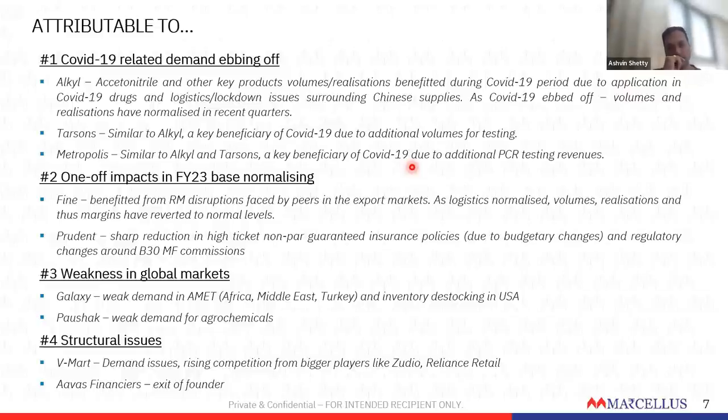And lastly, Aavas. Again, we have discussed this. The key unfortunate reason is the abrupt exit of the founder, Sushil Agarwal. Definitely, there will be some reset in the business. Fortunately, there has been no attrition at the senior management level. This was one worry we had, that there would be attrition at the senior management level.